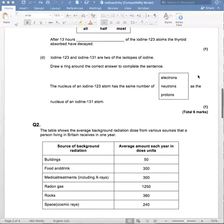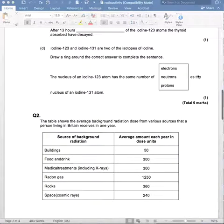Iodine-123 and iodine-131 are two isotopes of iodine. Draw a ring around the correct answer. The nucleus of iodine-123 has the same number of, well, the nucleus doesn't contain electrons, so that's wrong. It has different numbers of neutrons, that's what makes it an isotope, so it must be the same number of protons, because they are the same element.